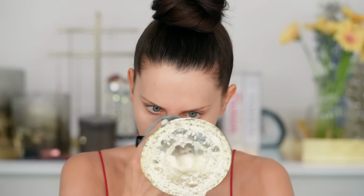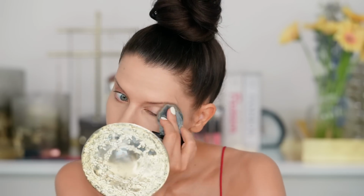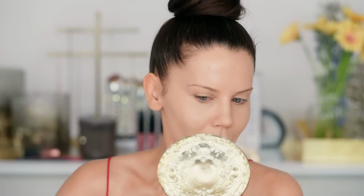What the heck? Yo, my dark circles are even gone. Okay, who has tried this? Leave it in the comments below. Are you amazed? Did you like it? I just kind of slapped myself. What the heck? Are you kidding me with this? I mean, you really don't need that second layer.